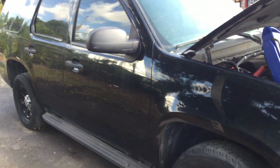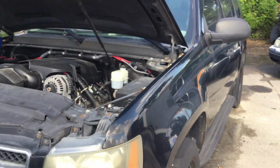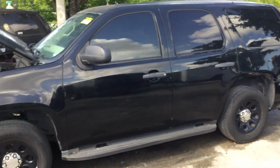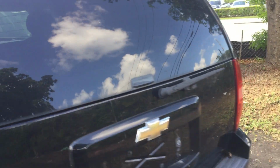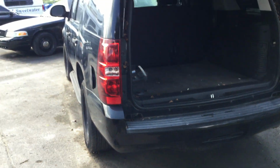The body is straight. The paint still looks fair. This may clean up. It's been parked underneath a tree for a long time, so it does look moldy and dull, but this truck may clean up well. It has a very straight body. The headlights are dull. It's got the 4 matching steel wheels, step boards. All the doors open and close as they should. Cargo door opens and stays up.